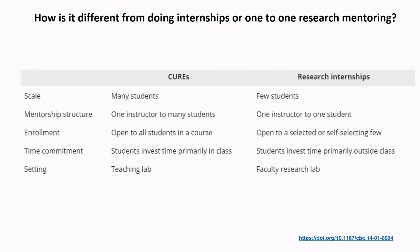Setting-wise, usually we run this type of research work in our regular teaching lab, without any added facility or resources. So whatever resources we have or whatever lab setup we have, that's good enough to run that type of research work. But research internship most likely happens in a very focused lab. For example, we have some students working in a water testing lab. Some might be working in the pharmaceutical industry. So they are very focused and advanced labs where they work. And obviously, research-wise, they might learn a lot doing internship, but access-wise, we have better access to all the students, and we can include all the students into research work through CURE project.